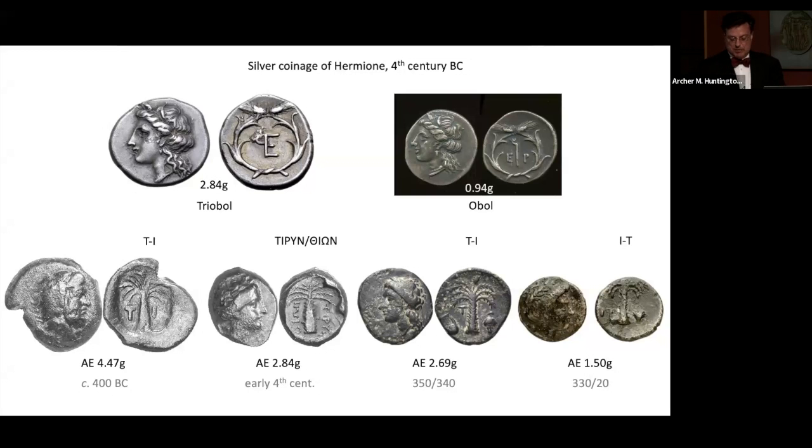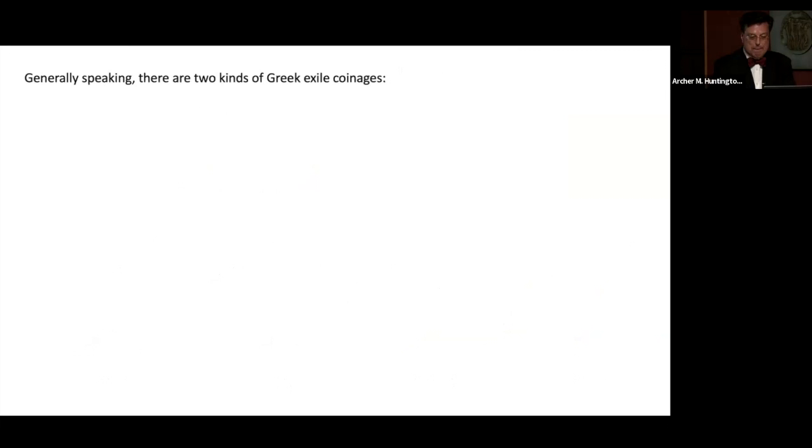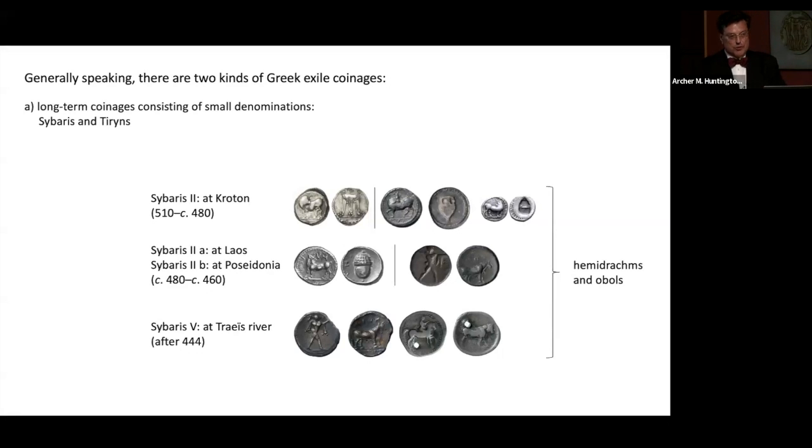There is not the time to discuss all the presumed Greek exile coinages here. To shorten the matter, allow me to name the examples I can acknowledge as such and draw some simple conclusions before turning to a hitherto unknown coinage of this kind. Generally speaking, there are two kinds of Greek exile coinages. First, there are long-term coinages consisting of small denominations. The poor appearance mirrors the fact that the relevant refugee communities had to persevere over long time spans without territory and therefore adapt to poor conditions.